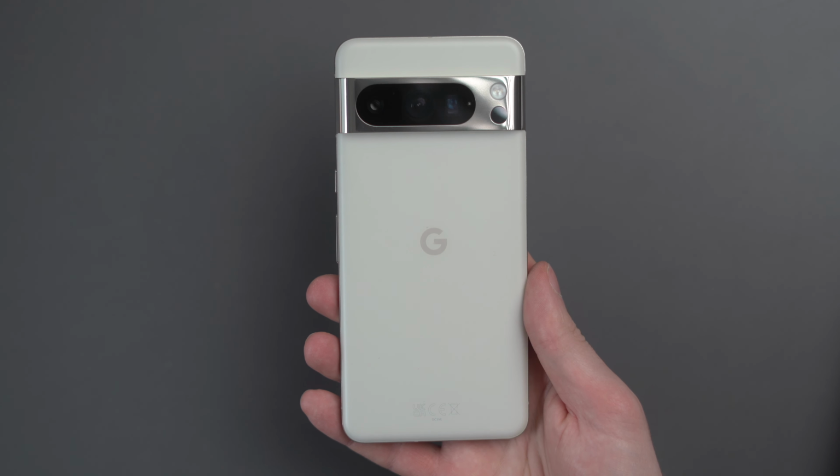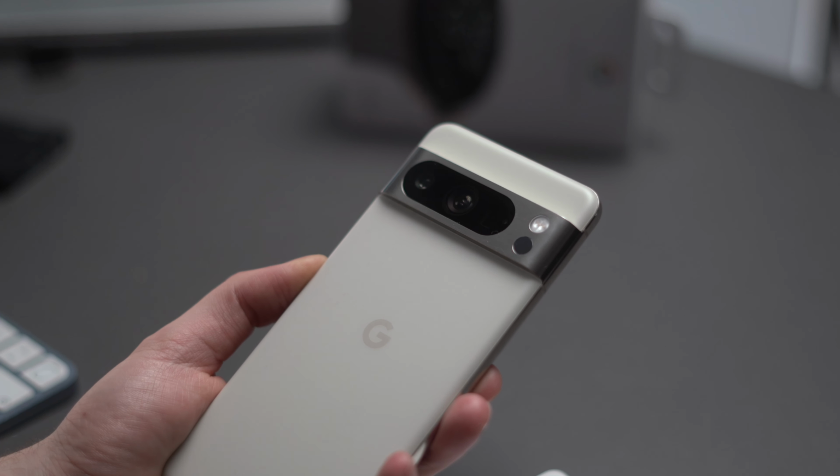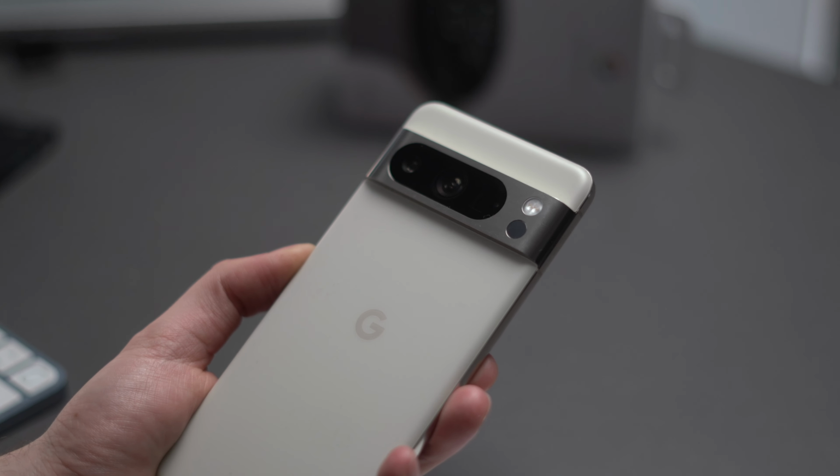One big jump that Google did this year on the Pixel 8 Pro was to swap the glossy back of the 7 Pro for an almost matte-like finish on the back of this phone. And I have to say that this is really good. It's so much better than a glossy phone. I think gloss has had its time and matte is the future of pretty much all flagship phones. This phone is just really unique in terms of the way it feels. It's kind of buttery smooth, as people would say, but I genuinely enjoy it.